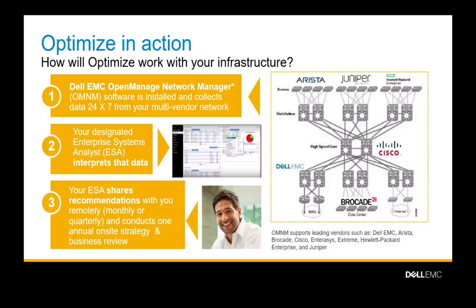And your dedicated person, what we refer to as Dell, he's a networking expert. His official title is Enterprise System Analyst, but he's a networking expert, CCNP or CCIE, depending on how large and wide your network is. This person will then share recommendations with you on a monthly or quarterly basis, and we also provide an annual on-site meeting and strategy business review as well.